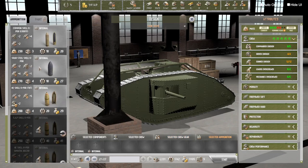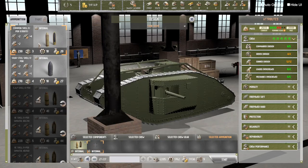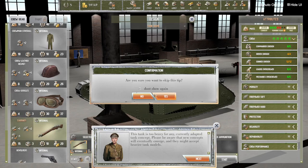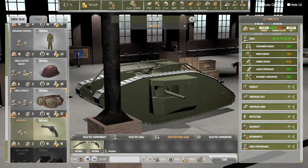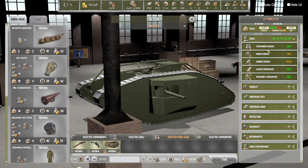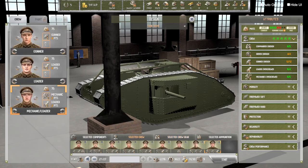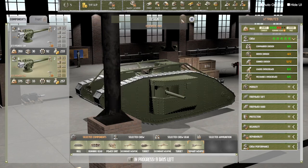Let's go to the ammo. We'll do the high explosive shells. I know. We'll do these guys. It doesn't help clicking the don't show me this, so don't show again. It'll still show again. Or maybe not. So there, 28,467, and we have everything. We just need to name it. So Centipede Mark V. All right, 9 days. Assign it.